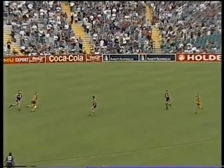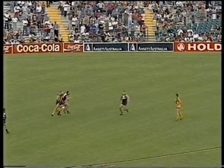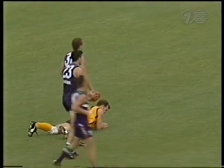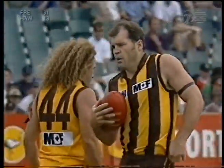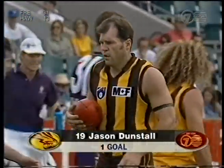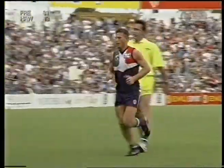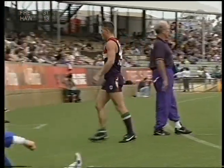The ball set up a bit high. Dunstall had to sort of stop it. There's Clement, 31, just in the way, no question. You can't impede the run of a play like that. And it's Craig Callaghan to come off for a breather, for Tony Delaney to come on. Only a couple of minutes remaining in the quarter.